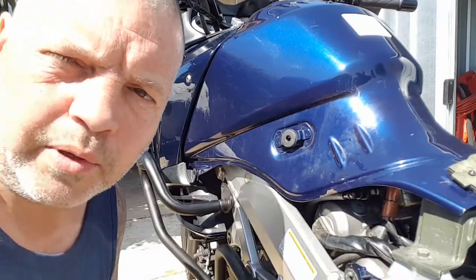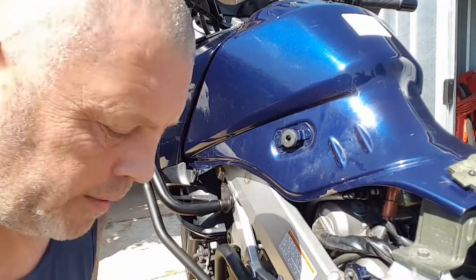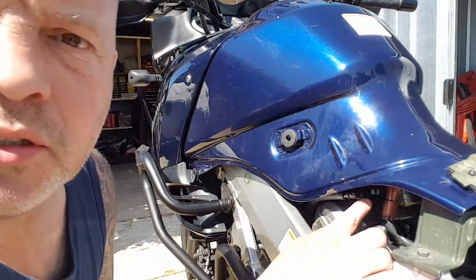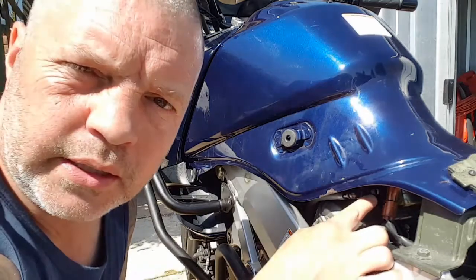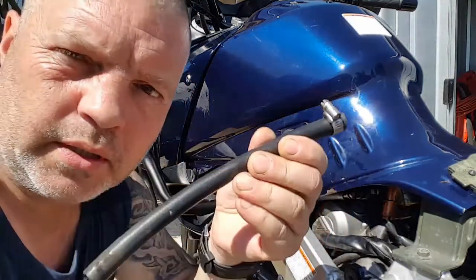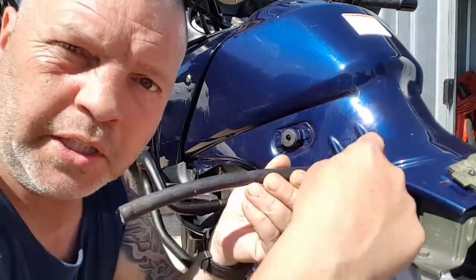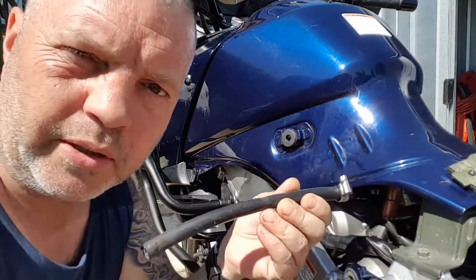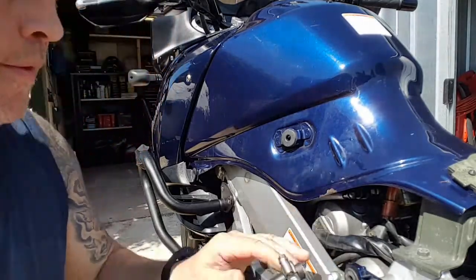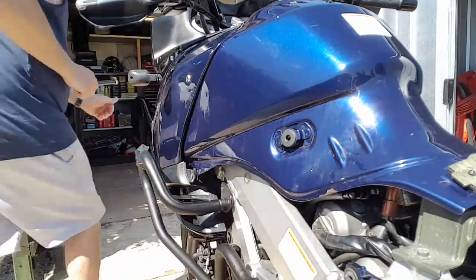Right, you are now on wonky tripod cam. What I'm going to try and do is detach the fuel line. It's like one of these clip things. And I'm going to put this bit of hose onto the metal fuel hose that comes out of the tank, and then back in the tick.